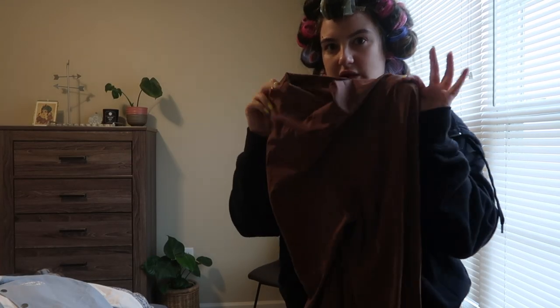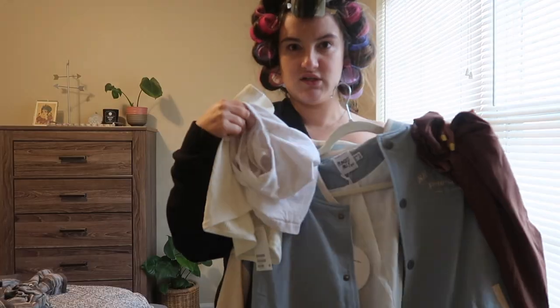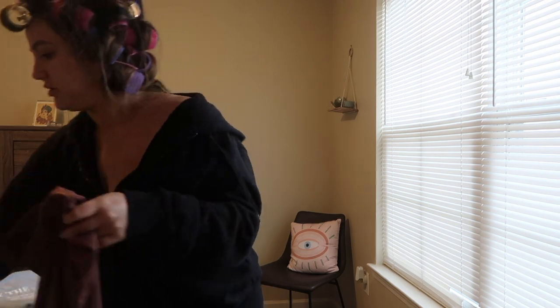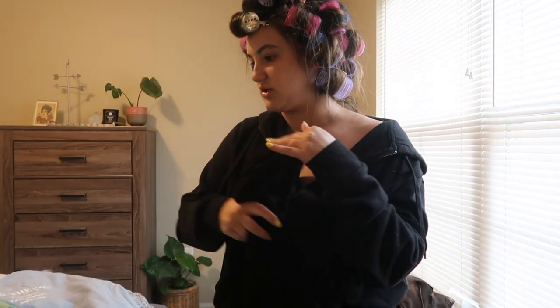Like these brown pants, this bomber, and one of the white tops and Converse is kind of what I'm leaning towards. So we shall see. In the meantime, I'm gonna do my makeup and then I'm gonna take my hair out and then we can try a bunch of stuff on.